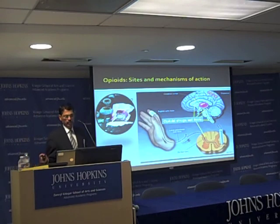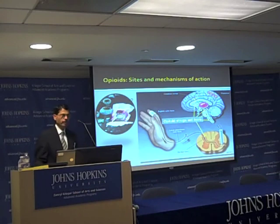We also heard today that opioids work at different sites. Particularly, the traditional thought is that opioids work in the central nervous system, the brain, and multiple sites in the brainstem. And in the last decade, we've also learned that one important site of modulation with the opioids is at the level of the spinal cord, where the signals from the periphery are modulated.